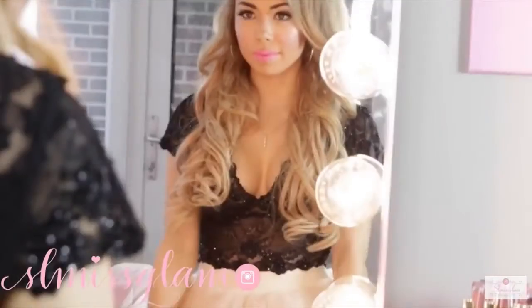SL Miss Glam Beauty is an inspiration for me as far as fashion goes. So I'm leaning more in that direction, more girly, more pink, more all of that. So that's my goal. But right now I'm a little bit more basic, a little trendy with my tops and whatnot. But I really want to get into really designing my outfits so that all of the accessories coordinate. So I'm going for that girly girl style down the road for sure.